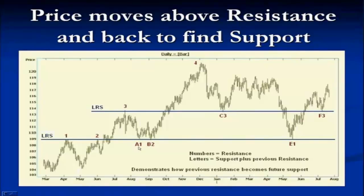So we have A1 here. So 1 was resistance. A1 is now support. And it goes up, not quite as high as it did here, and it pulls back and creates a second point of support. And remember I said it's kind of like a mirror. We had 2 points of resistance. Now we have these 2 definite points of support.